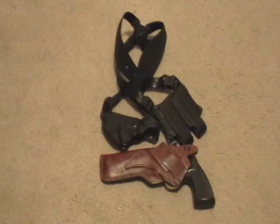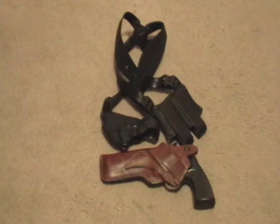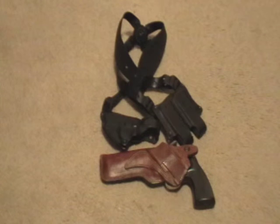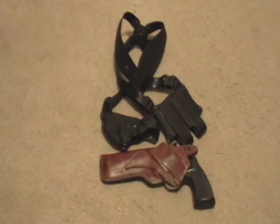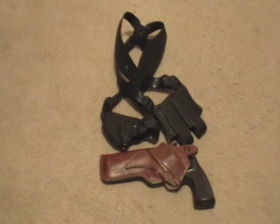And once you figure out which ones you like, if you have the benefit of them being at a local gun store, you could see how it feels on the person, see how the gun fits into it, and then you can make your purchase. But remember, everything has to feel right.